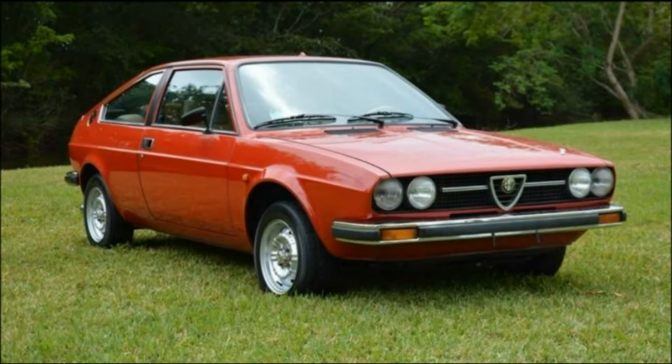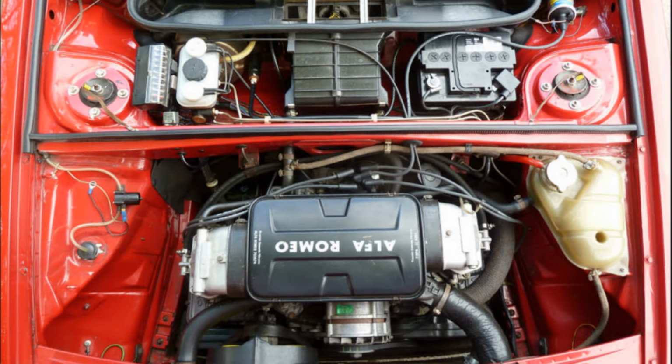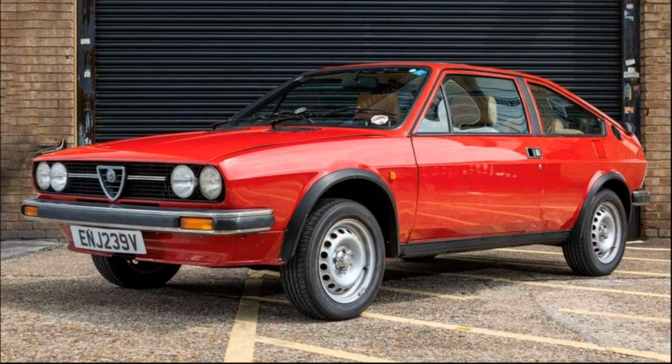But this criticism wouldn't last long, as in 1978 the Alfasud Sprint got a new 1.5-liter engine variant added to its range. This engine reached an output of around 85 horsepower. However, it would not be until a year later in 1979 when the Alfasud Sprint range would acquire a model that would put it at the top of its class. This was the Alfasud Sprint Veloce.